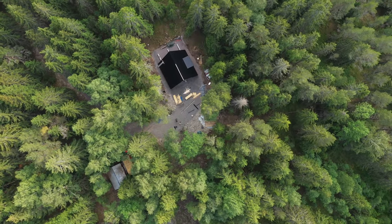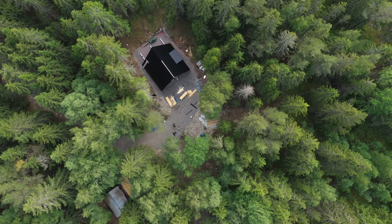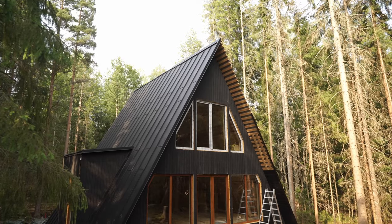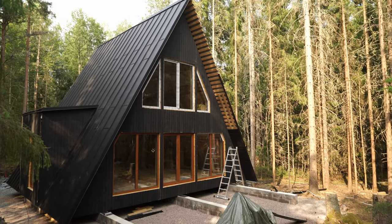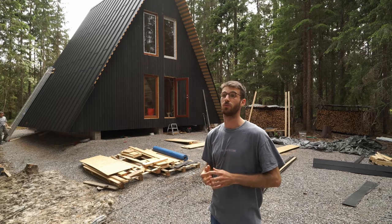For myself, I felt like it goes really good into the forest. Since it's not straight on the outside and then has a roof, the outside line doesn't look as big as a normal house. That's my advantage, why an A-frame. It was a kit house. We bought it from Estonia.